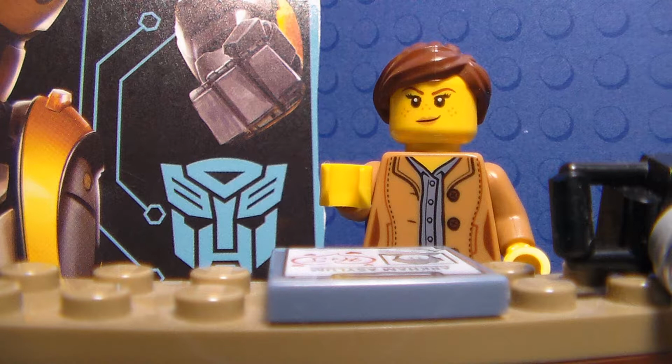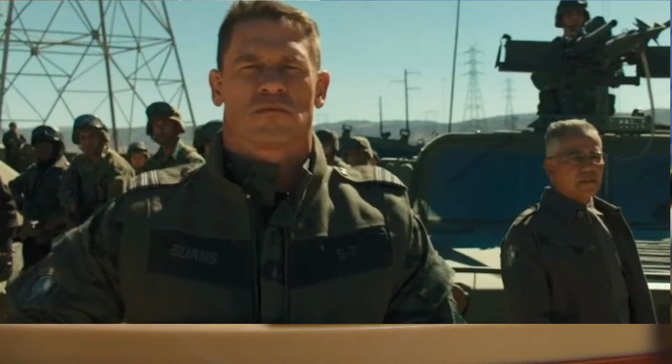But I digress. The beginning of the film on Earth, we meet Agent Burns and his squad doing some sort of training exercise in the woods when Bumblebee's pod crashes down near them. This squad never really gets seen again, and I hope everyone was okay, but it looks like there's some guys in some pretty bad shape.